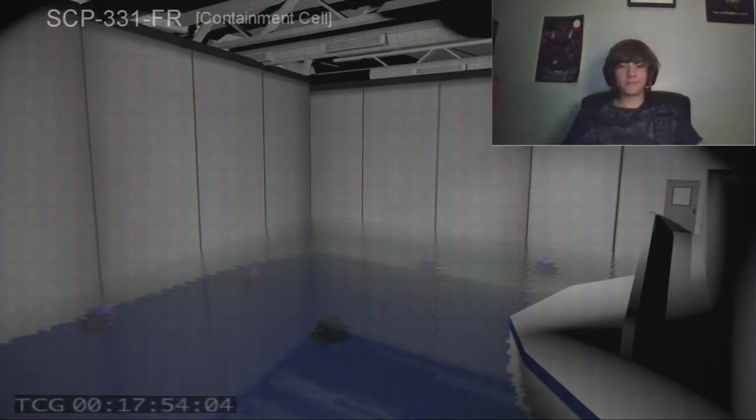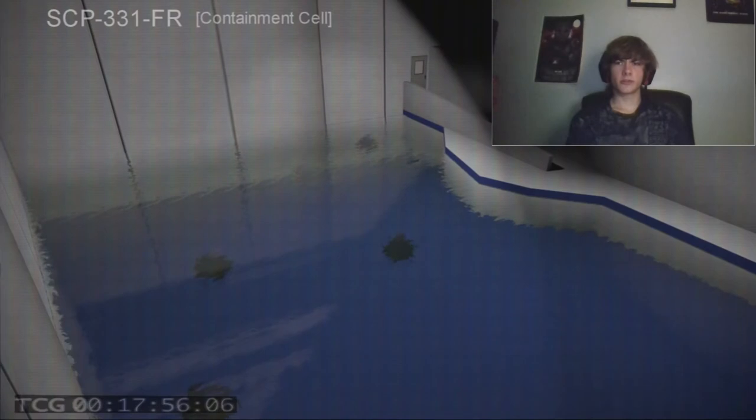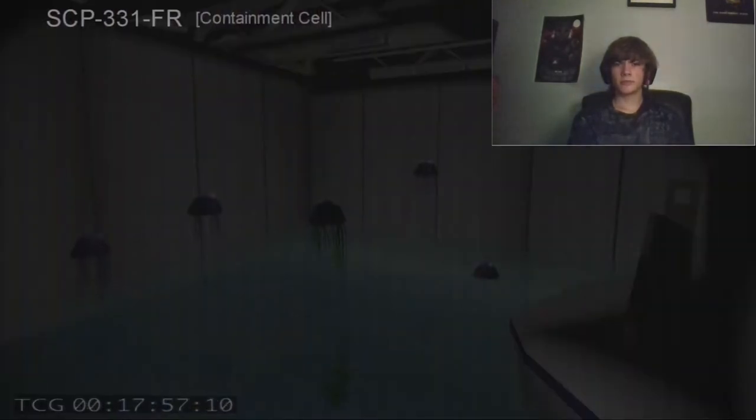They're inactive during the day, generally resting and feeding on sugar. However, they become much more active at night, in addition to exhibiting abnormal capacities. 331FR's immediate anomalies appear to be that it can leave an aquatic environment and move without difficulty in the air. A few minutes after floating in the air, it will gradually begin to produce bioluminescence.